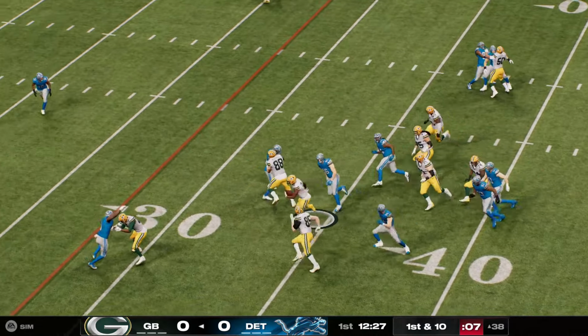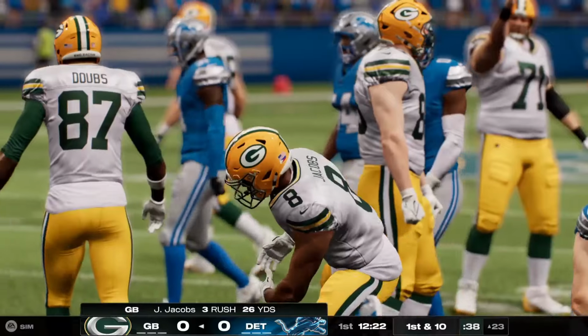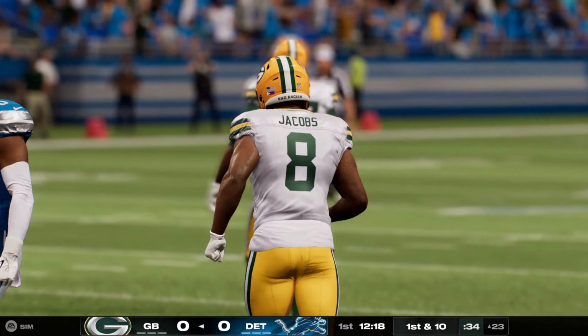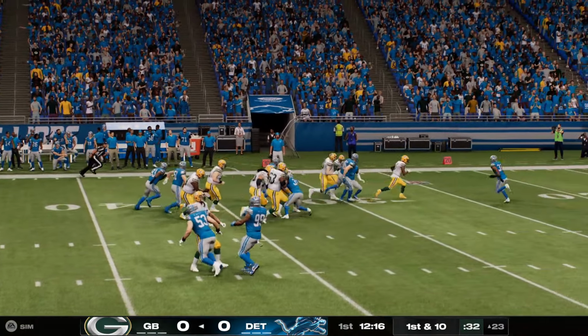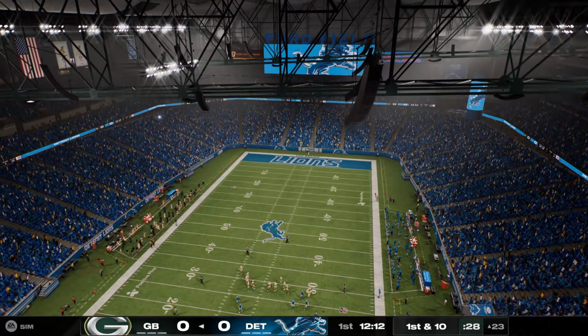Here's Jacobs on 1st and 10. And he'll follow his blockers there all the way down to the 23-yard line. 15 more there, and they're on a roll. It's another first down. You were telling me this yesterday. This is exactly what they want to do on the opening drive, establish the ground game.